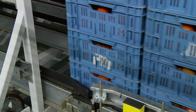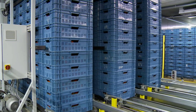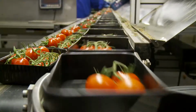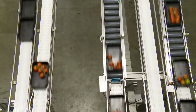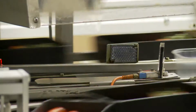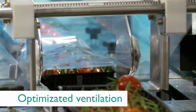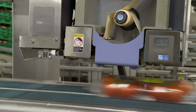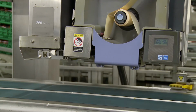By immediately packaging the tomatoes efficiently, preferably in the consumer's packaging, we reduce the handling the tomatoes have to go through. The special packaging material preserves the optimal balance of humidity and temperature during storage and transport.